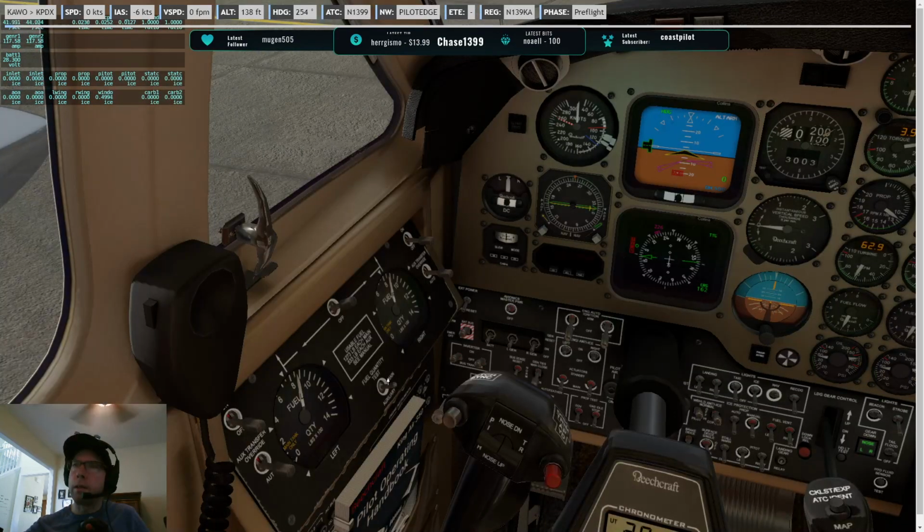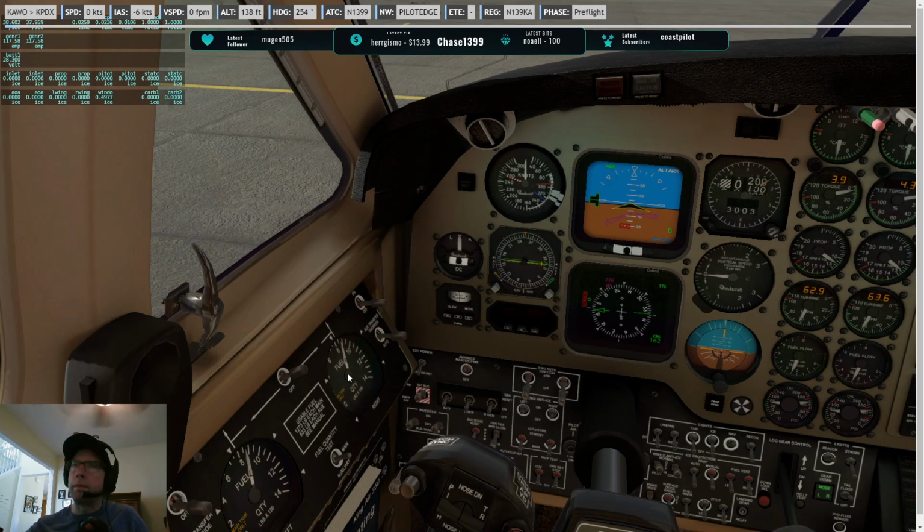Check our fuel status again. Running off auxiliary fuel while we're on the ground. Our flight fuel is the main.